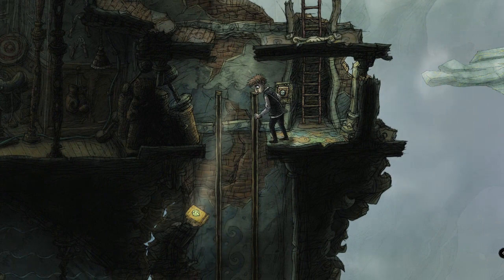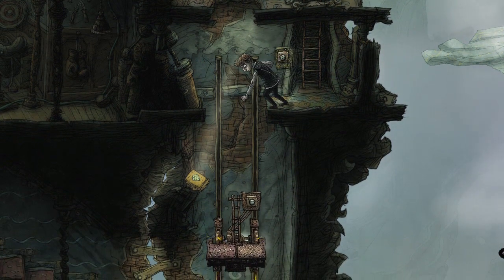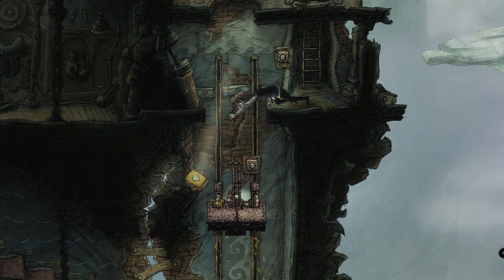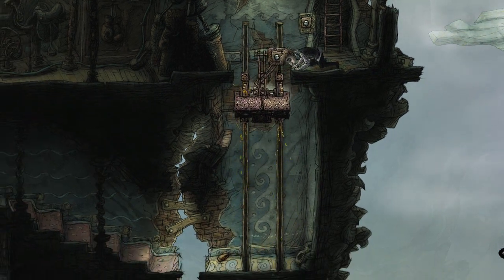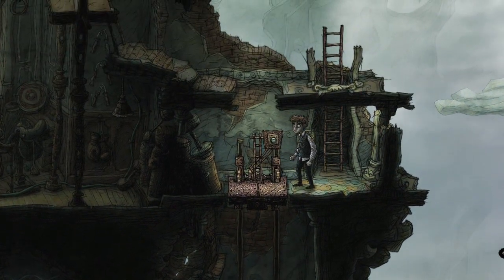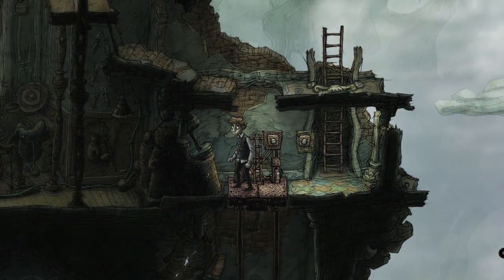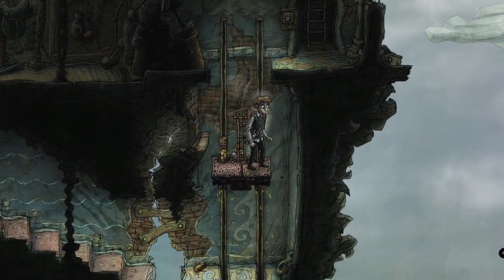Oh, hey, where's that book? Oh, bother. Well, might as well go down the elevator and try to find it. Recovery operation, you know?